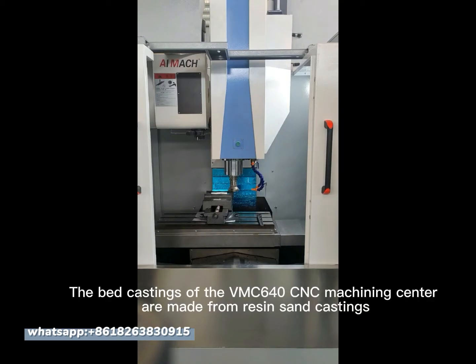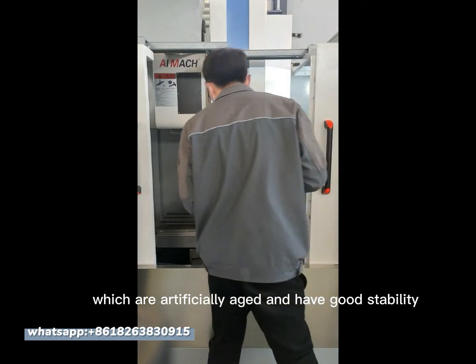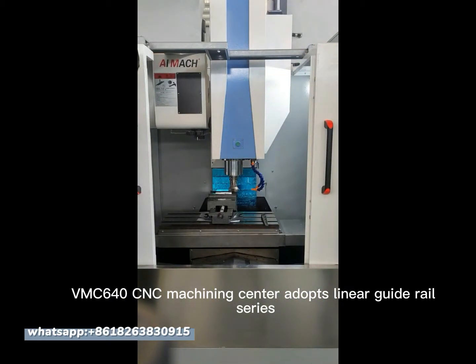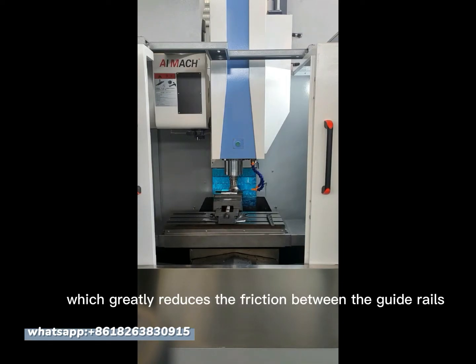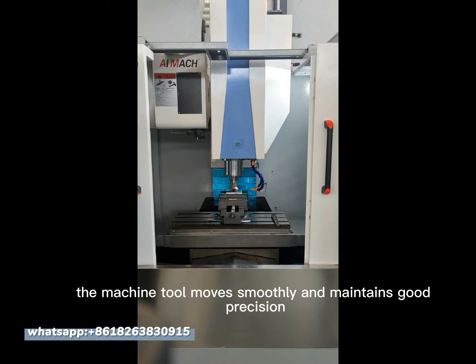The bed castings of the VMC640 CNC Machining Center are made from resin sand castings, which are artificially aged and have good stability. VMC640 CNC Machining Center adopts the linear guide rail series. The guide rails are treated with wear-resistant plastic, which greatly reduces the friction between the guide rails and improves the motion. Using intermittent centralized lubrication, the machine tool moves smoothly and maintains good precision.